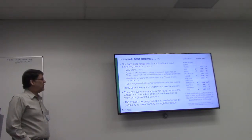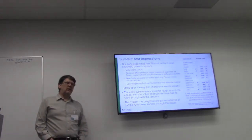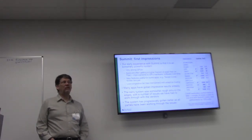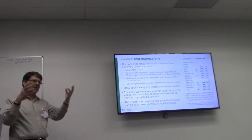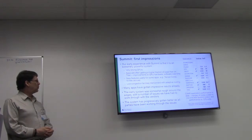And also the features of the system that are new, for example, the tensor cores, and also the burst buffers and NVMe devices, which people are using. It was used for at least two of the Gordon Bell finalist teams, who depended heavily on that. And so, you know, we're scientists, we see new hardware, how can we use it? And we're going out and trying to do that.